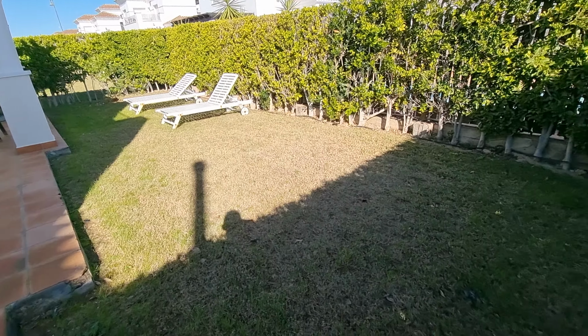But the location to the town centre, that's the thing that people are going to love about this house, guys. It is very, very close to everything. Birdie flying around. Right, let's get up to the solarium. So you can see that, back through the lounge, out the main door, and up the stairs.